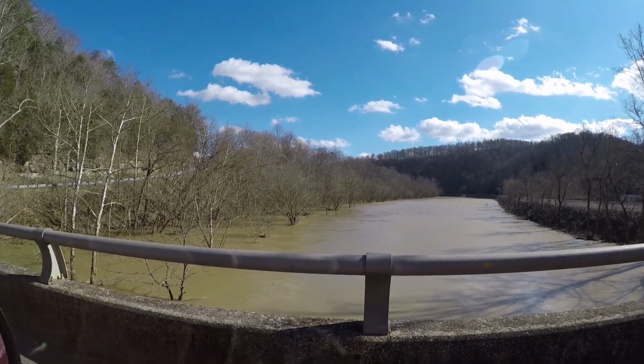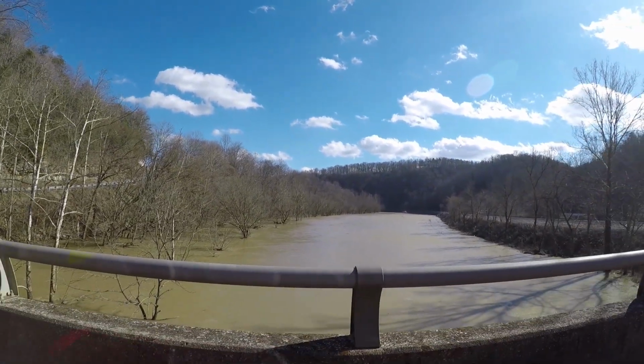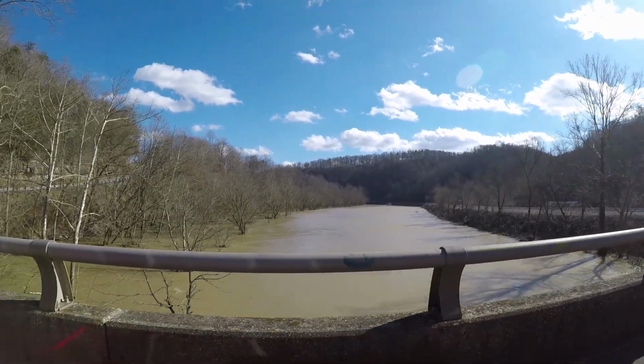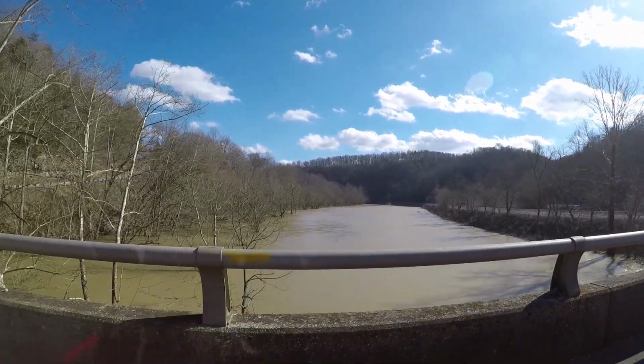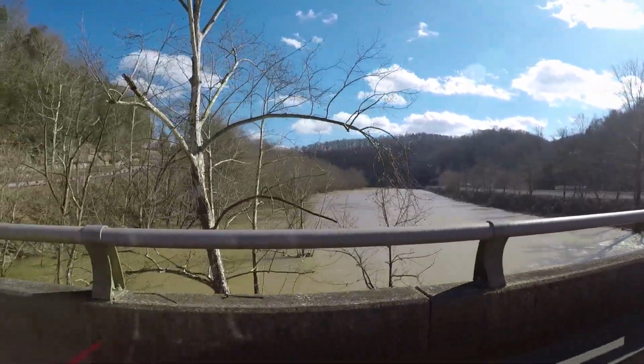Now this is at the bottom of Brush Creek Hill, down Brush Creek. It's called Brush Creek Bridge. This is the creek that runs from Renfro, and it joins in some other creeks and runs down into the Rockcastle River. Pretty crazy flooded.